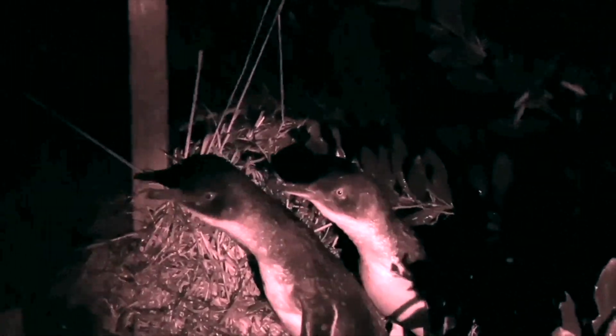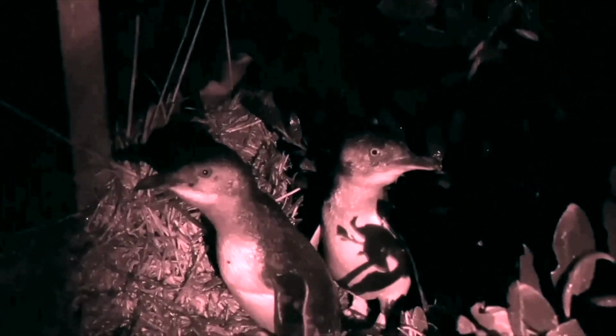The males are slightly larger than the females, and both parents will share the incubation of eggs and the raising of the chicks. It takes about 5 weeks for eggs to be incubated and approximately 8 weeks until the chick or chicks, they will lay 2 eggs and in a good year will raise 2 chicks. So about 8 weeks before they leave the nest and go out foraging for themselves.